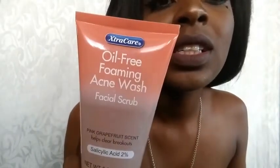I've been using this every day since I got it. So this is one of my January favorites. I really like the smell of this. I think that's why I use it the most. And it controls the oils on my face. I'm really oily, so yeah.